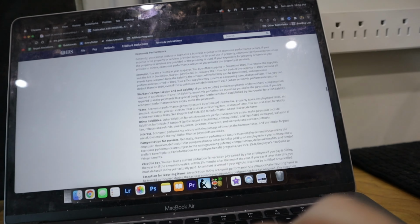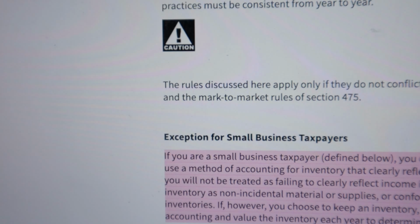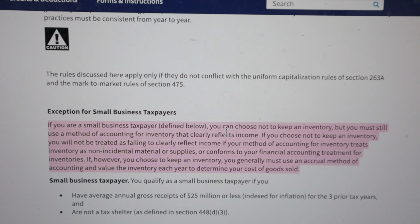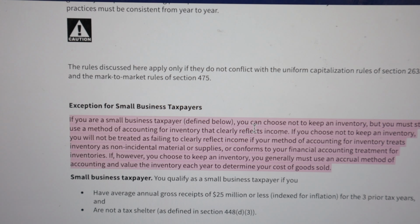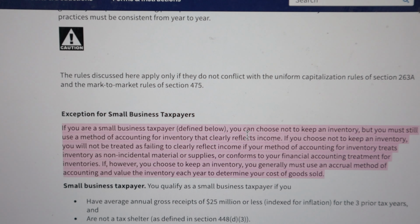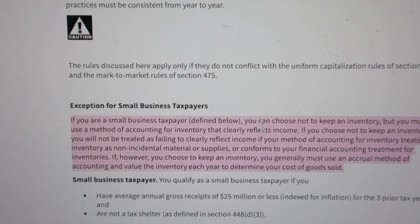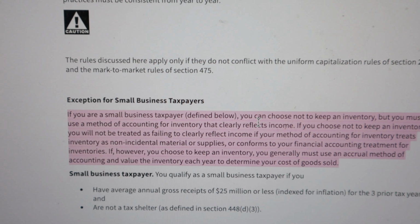But if you scroll down a lot more on the IRS website, we come to this beauty of a paragraph. Exception for small business taxpayers. If you are a small business taxpayer, defined below, you can choose not to keep an inventory. But you must still use a method of accounting for inventory that clearly reflects income. If you choose not to keep an inventory, you will not be treated as failing to clearly reflect income if your method of accounting for inventory treats inventory as non-incidental materials or supplies, or conforms to the financial accounting treatment of them, blah, blah, blah.